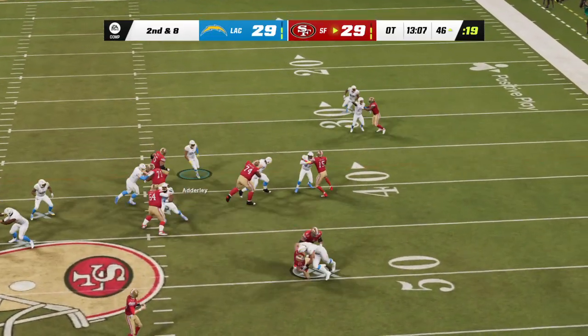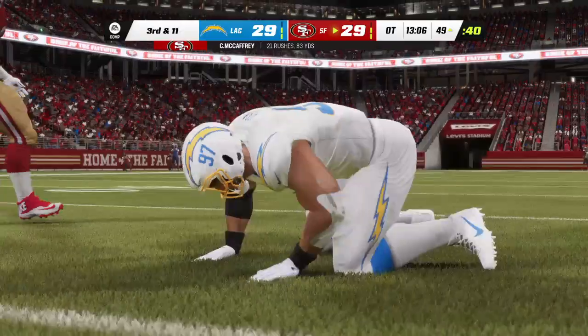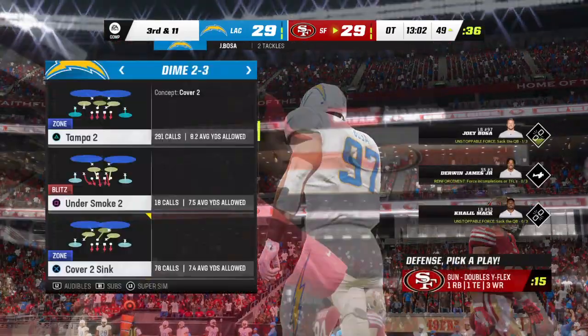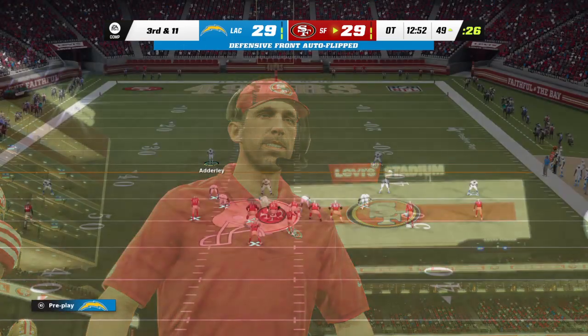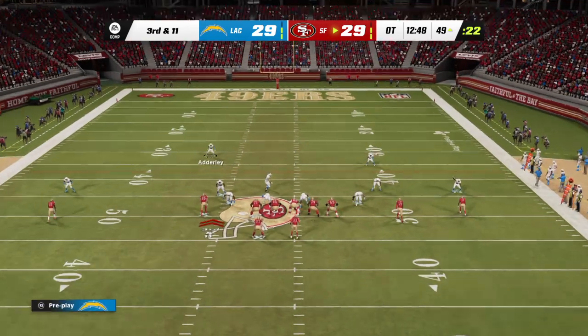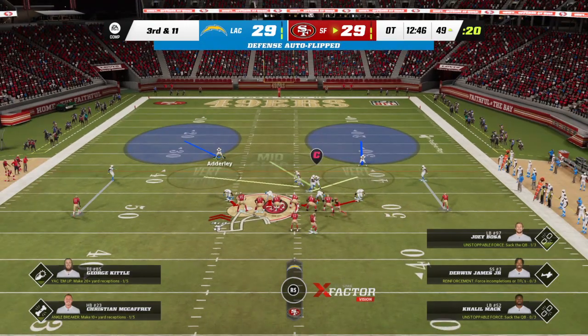Now a give, right side McCaffrey. And he is going to be stopped cold behind the line of scrimmage. This will be a loss of 3, and now a much tougher 3rd down looming. We're backed up here, tough spot, needing 11 yards to pick up the first.